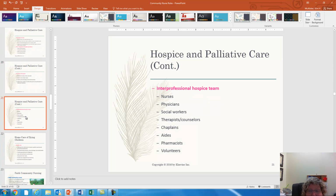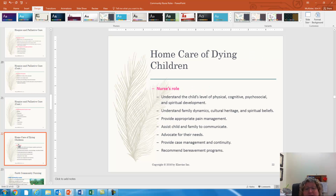So hospice requires an interprofessional team. We have to have physicians who write an order for hospice. We have nurses, social workers. There's a whole list of people that can come in and assist the patient and also that work with the patient. And sometimes you may have to have a multidisciplinary conference. You can do this with home health as well, where you're looking at having meetings where everyone sits down and talks about the patient care, and the patient can be included or not included, and that just gives a better scope of care for the patient.